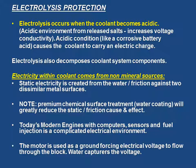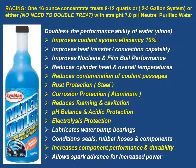Furthermore, aluminum is an electroconductive metal. It's not designed to ground, but they do use it. What does that mean? Well, aluminum is going to conduct electricity a whole lot more than iron will. Therefore, we have to have protection for the fluid flowing through the aluminum to eliminate this electrolysis problem or greatly reduce it.